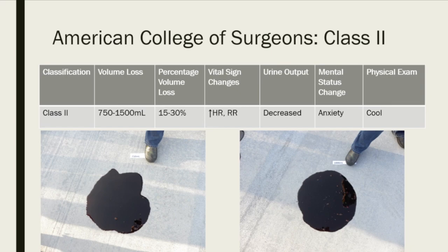Class 2, 750 milliliters to 1500 milliliters. Now we're getting up to about 30% of volume loss. Again, this is an extraordinary amount. You're going to see an increase in heart rate and an increase in respiratory rate. Urine output is going to be decreased again because we're shunting all of that blood away from the kidneys because we want to send it to the vital organs.